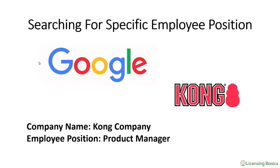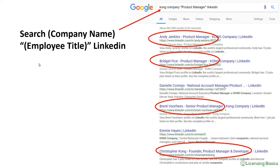Now I want to show how to search for a specific employee position. For this example, we're going to use Google and the company name, in this case, Kong Company. They are a pet supply company, and the employee position that we're searching for is product manager. So this is how this would work.